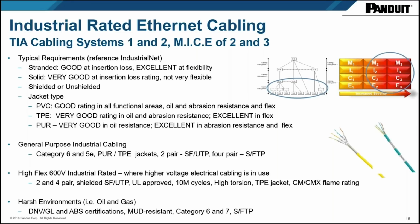It can have a more traditional PVC rating that is an overall good function product. It can be a TPE product, which gives a little higher rating on oil and abrasion resistance and excellent flex capability, or it can be a PUR grade material, which also has oil resistance and is excellent in abrasion and flex.